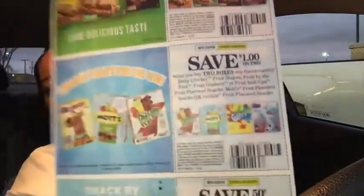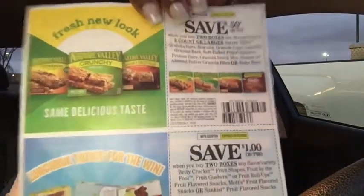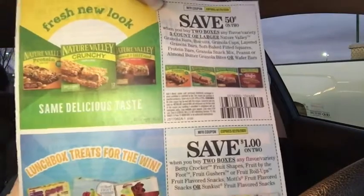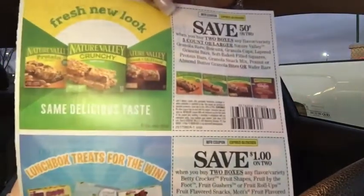These two coupons right here I've used for the fruit roll-ups. I used that. Save $1 off any two, makes them 50 cents. And this one is save 50 cents off any two. They're getting a little stingy because that one usually be $1 off two. But if you use that and you like them, it'll be 50 cents. They'll be what, 75 cents a piece.